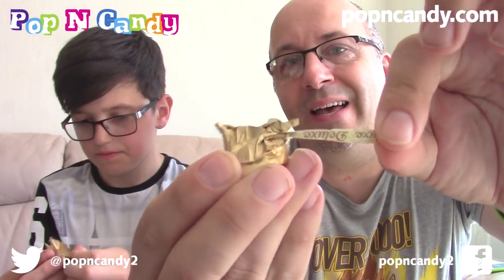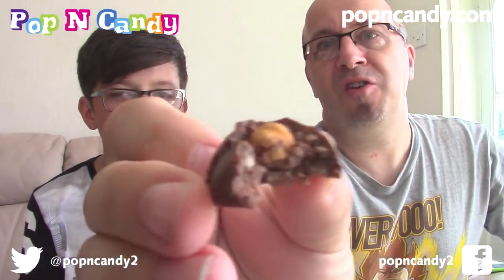The packaging is rather cool. You peel back the little tag and it just opens it up for you. It looks like a little chocolate raindrop, or a big cat poo. Enjoy your cat poo. And there's the hazelnut in the middle. All done. Right. Next thing is the pop figure.